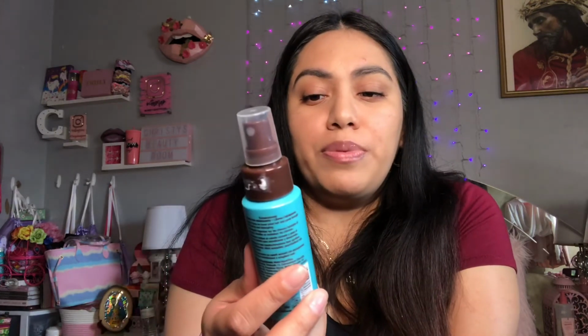Found an old GWP I had, which was the Soy Tri-Wheat Leave-In Conditioner from Sexy Hair. I used it. It was okay. Am I going to buy it again? No, I'm being honest. I felt like it was okay, but I didn't see any difference in my hair, even though right now it's dealing with humidity.